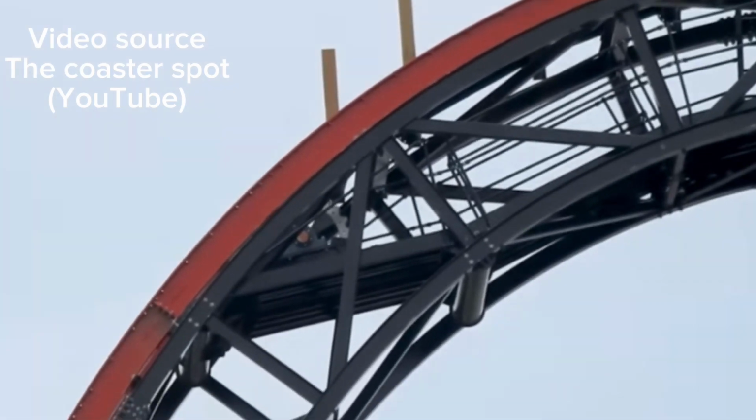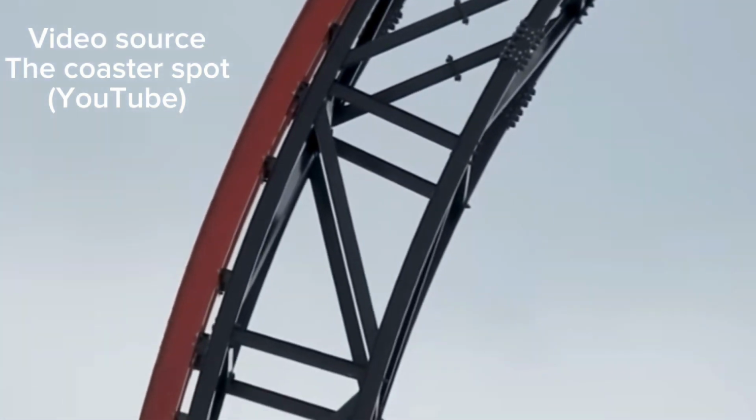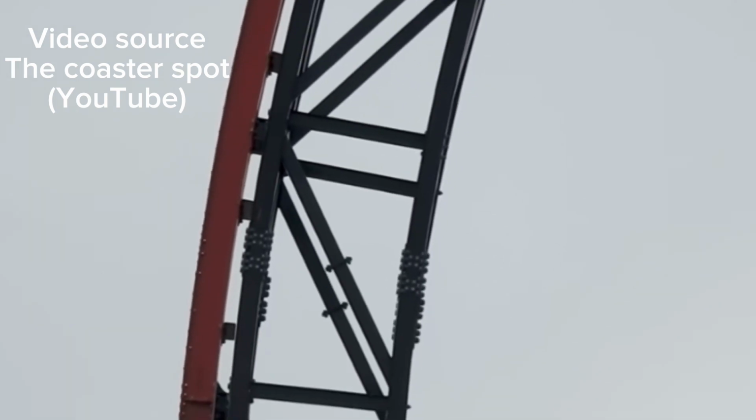And now we pan down the lift hill and you can see where the steepest part of the drop is and then how it kind of levels out from there.